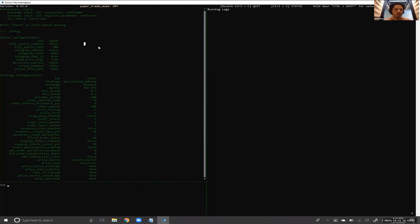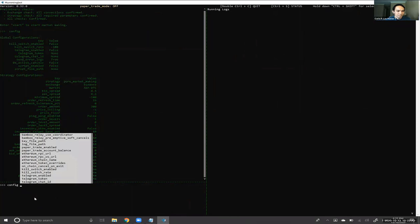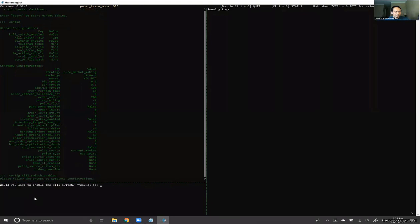Okay, great. And how do I edit all of these functions? Sure, good question. We can demonstrate it here. If you hit config and then space, and then enter the parameter name, you can change that. So here you could put in kill switch enabled, and then hit enter. Then you just type yes.